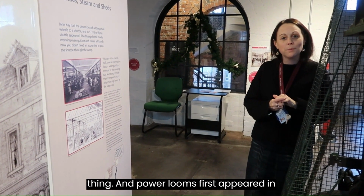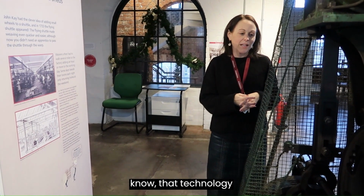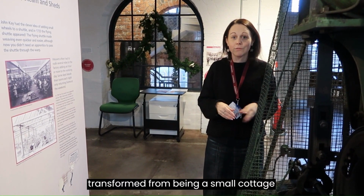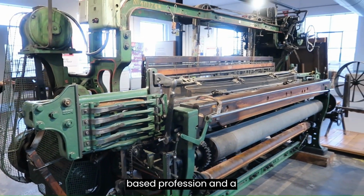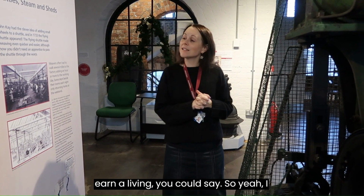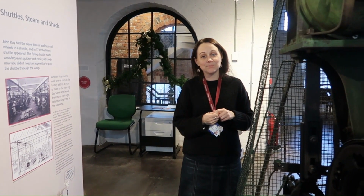And power looms first appeared in 1784, and then once they were in factories, as we all know, that technology overtook the hand looms, and it wasn't too long before weaving transformed from being a small cottage industry in your home to being a factory-based profession, and a very different way to earn your living, you could say. So yeah, I love the way we've got this display all in a row, and you can really visually see the changes over 1,000 years.